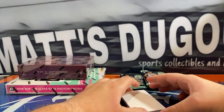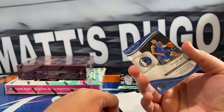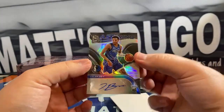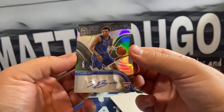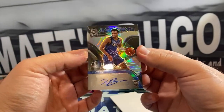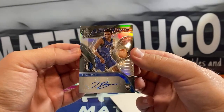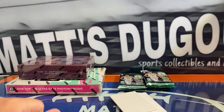All right, and our first hit out is going to be for the Dallas Mavericks. That'll be to 49, Tyler Bey, aspiring silver rookie autograph. Nice one, Dallas, doing well. For Travis, nice. There we go. Silver auto.